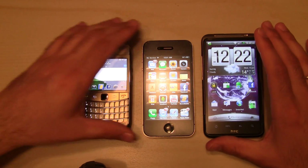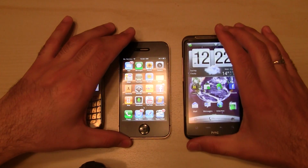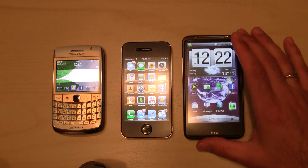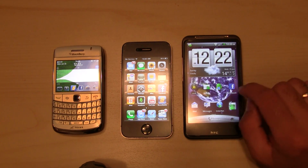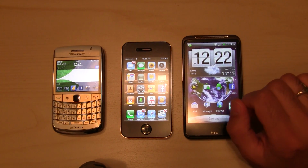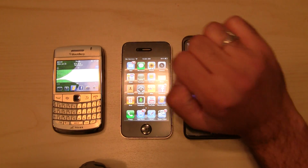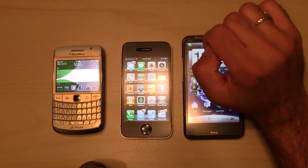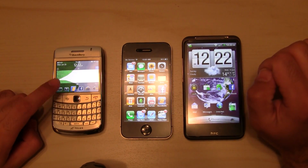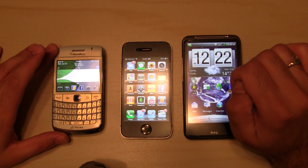It's an 8 megapixel camera, but for anyone who knows anything about cameras, it's not about the megapixels, it's about the image sensor. I would have to give it to the Desire HD as far as the clarity of the pictures. The Apple iPhone and HTC Desire HD do take HD video in 720p. The iPhone does have a front-facing camera for regular video as well. It's the FaceTime type chat thing. The BlackBerry does take video, but it's just the regular VGA type video.